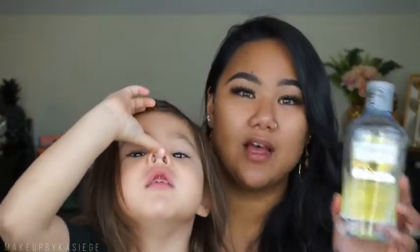I use this every single day, every single night. I take it on my EQUATE cotton rounds, the cotton pads that I mentioned in one of my hauls. It takes off all that dirt that gets left behind even after washing your face. It helps clear my skin so much. I love this product. I cannot live without it. It just leaves my skin feeling so clean.